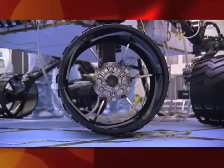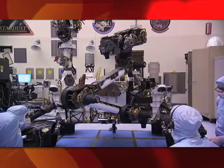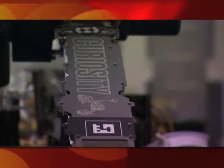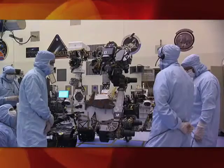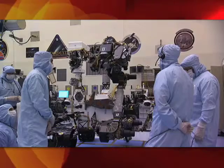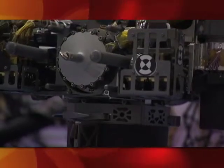You can also see the 6 wheels, which will actually propel Curiosity around the surface of Mars, as well as the robotic arm, which is sticking off the front of the vehicle, with the turret, which allows us to do science on rocks that are in the vicinity of the rover and return samples to science instruments that are contained on the body of the rover itself. All total, there's 9 science instruments which will return all sorts of exciting science from the surface of Mars.